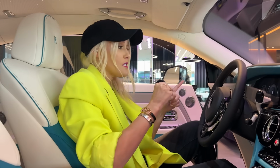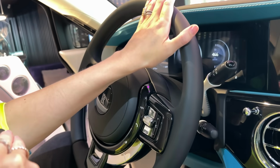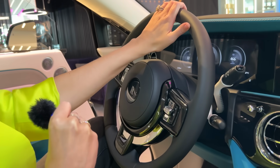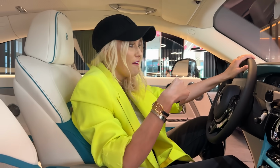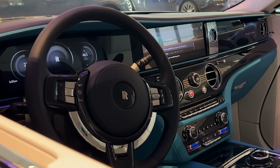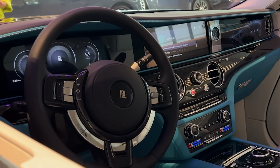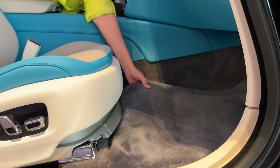Oh, you know what was interesting? I could pick whether I wanted 2 colors on the wheel, but if I did that, then I wouldn't get cruise control. So I'm like, no, I'd rather have cruise control and just the 1 color. So we just went with the black on the wheel. I got the darker gray mats for the floor. Look how plush they are.